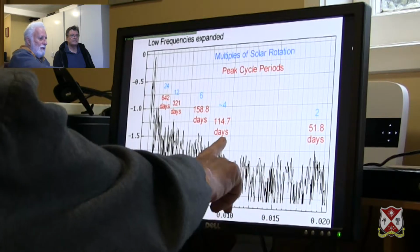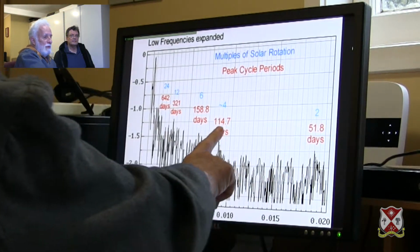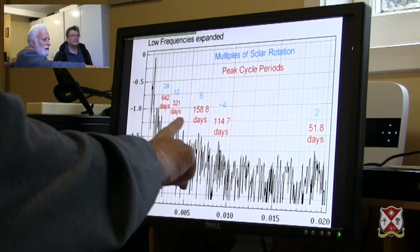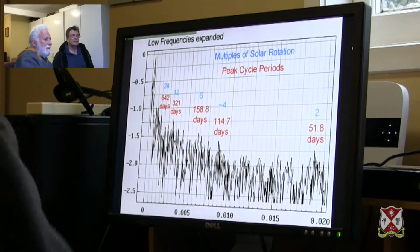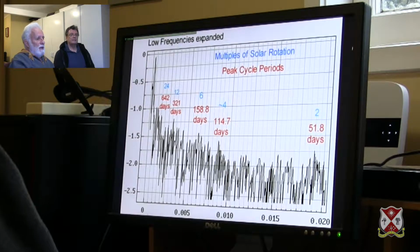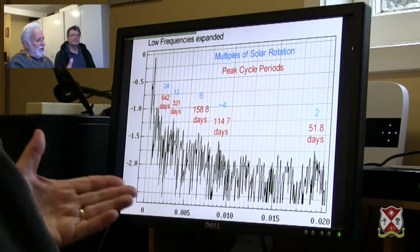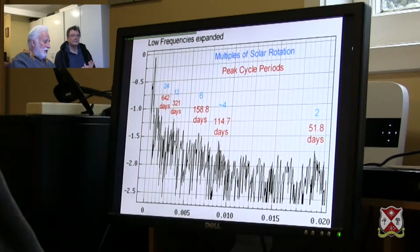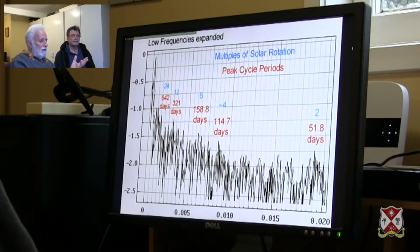Another one, approximately at 4 times that. This one's a bit off. This one's at 6 times, 12 times, and 24 times these peaks. So there's a cascading effect there, and we will see these cycles again in other observations of the sun relating to many other things.